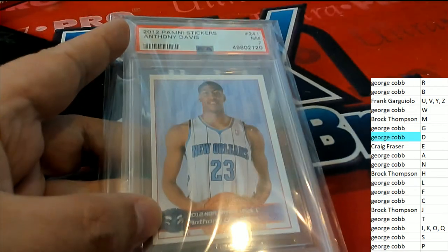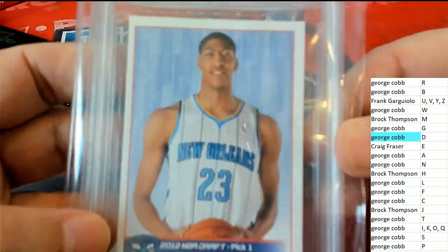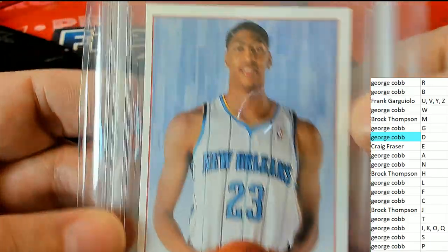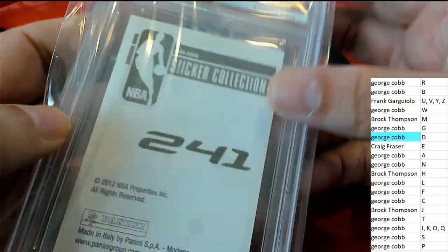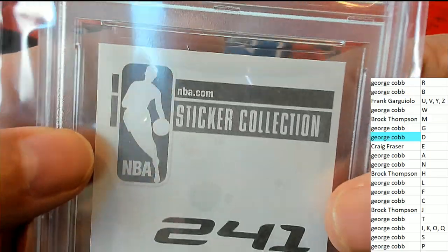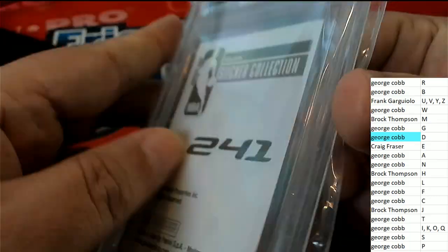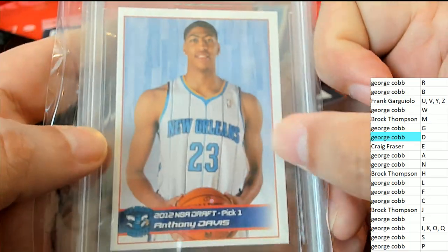Oh. Very nice. The card looks really, really good. The centering, I think, is probably one of the reasons it might be a 7, because my goodness. The card itself looks like the edges are sharp. So I don't see any reason other than maybe the centering, which the card looks great.